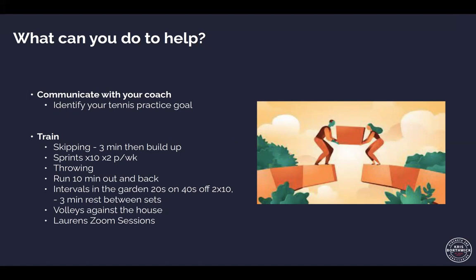Throwing as well. Throwing is a great way to prepare your body for serving. So get a tennis ball, throw it against the wall, hit a certain amount of reps there and just increase that maybe throughout the week. Even if you're just going in the garden, throwing to your brother and sister, just kind of repping that out, just getting the shoulder just ready and moving through that range of motion is going to be better than doing nothing.